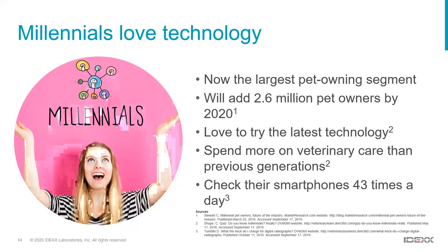So finally, let's talk a little bit about millennials. Millennials are now making up the largest pet owning segment in the marketplace. A little bit of an older presentation from earlier this year, but by 2020, we've added 2.6 million pet owners from this millennial category. And this was a pre-COVID number.